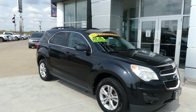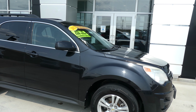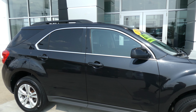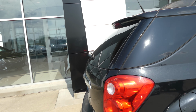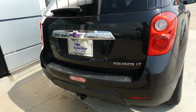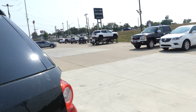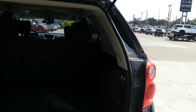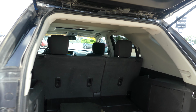Today we're going to have a quick look at this 2012 Chevy Equinox. This Equinox has 17-inch wheels, chrome trim, and black accents throughout the exterior of the vehicle, heated exterior mirrors, utility racks, rear collision sensors, trailer hitch, towing availabilities, backup camera with display, large and spacious rear cargo area with a split bench second row that folds down for extra cargo space.